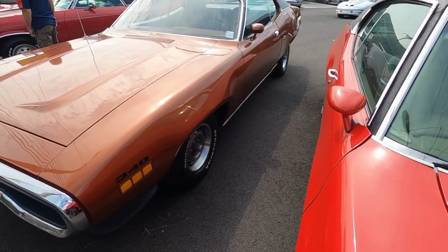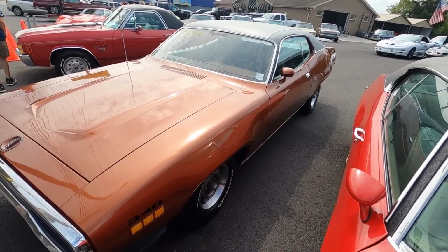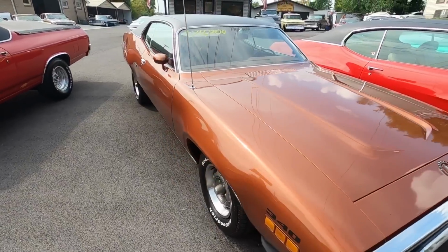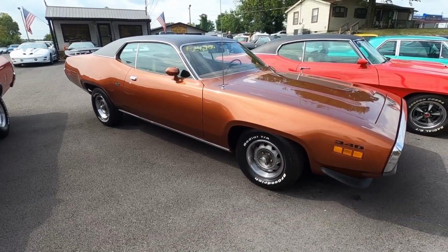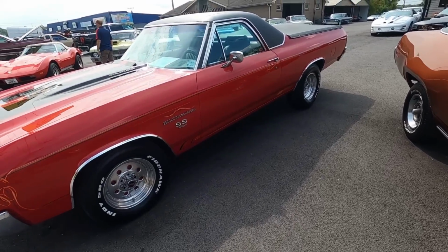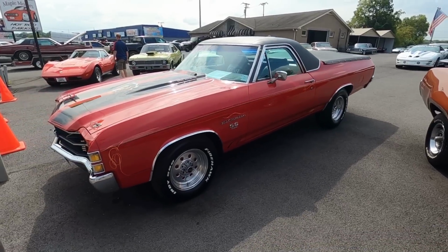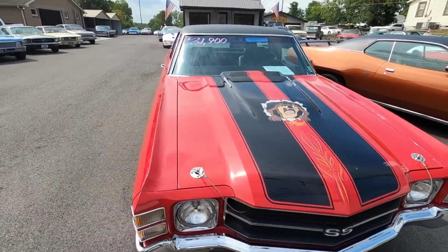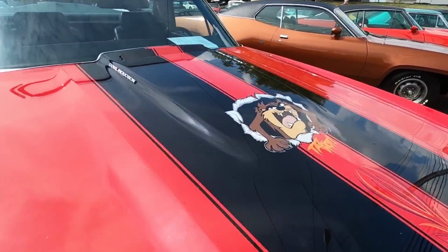New to the website, a 1971 Plymouth Satellite. We've got it priced $24,900. Another new one to the website. This one's an awesome driver. A lot of custom pinstripe all the way around the car. A 1971 Chevrolet El Camino. It's priced at $31,900. You can see somebody hand-painted Tasmanian Devil on the hood.